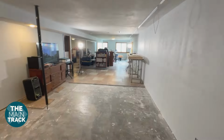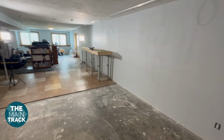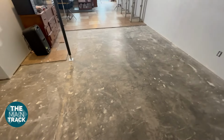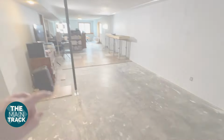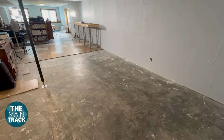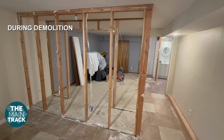We got the sheetrock fixed on the ceilings and on the walls. I've got those painted and textured. The floor is going to take quite a bit to get done though. This was carpeting, so we removed the carpeting. We've got some tile that's going to match that, so this will all be tiled. I'll probably have some soft mats down just to help my knees and my feet as we're down here for several hours.